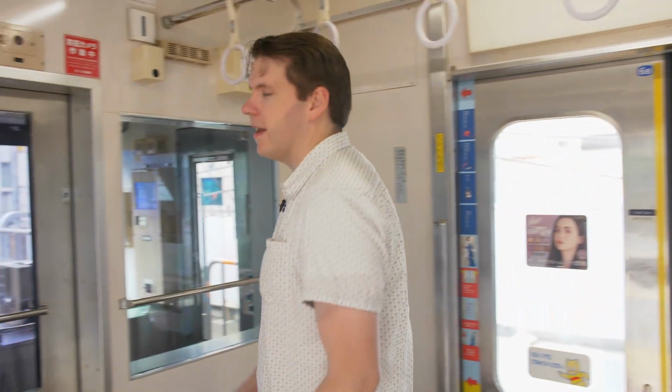Not all spots on the train are considered the same. If a seat is open, go ahead and take it. It's completely fine, and you can always offer it to someone if they need it. Second best choice is at the end of the cars.